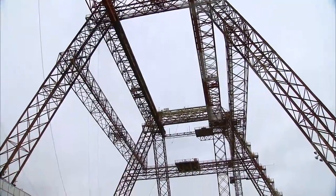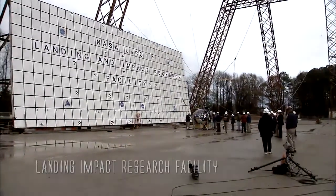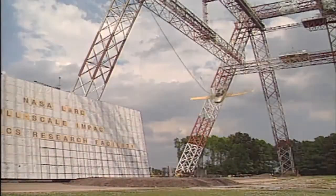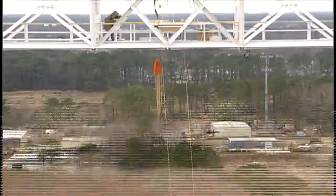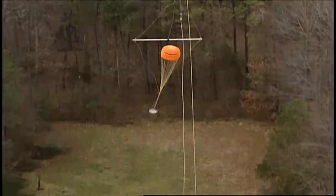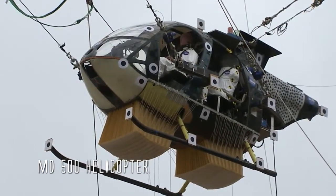There's a unique facility out at NASA Langley called the Landing Impact Research Facility, where this type of crash testing takes place. Tons of things have been crash tested out here over the years, including small general aviation aircraft and even next-generation spacecraft designs. But one of the most recent vehicles tested out here was an MD-500 helicopter.